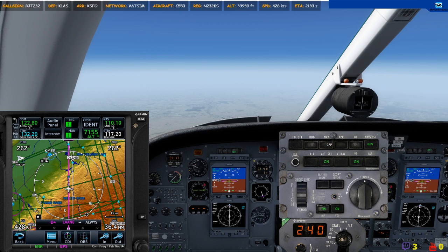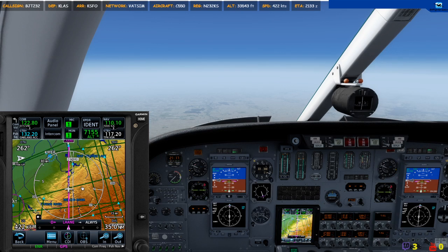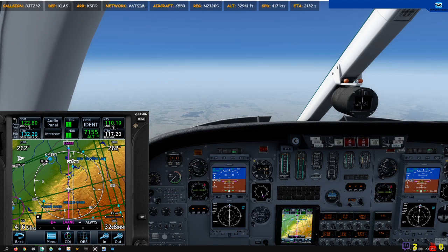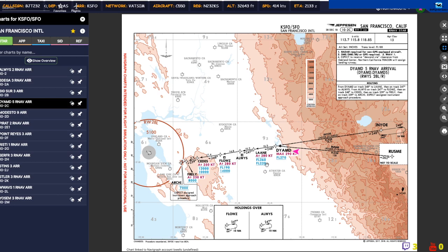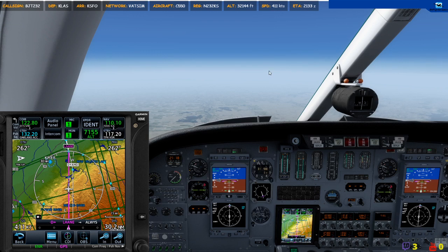There's 250 on the speed. We'll start bringing back the power a little bit here. And in the Learjet, of course, you know I use the GTN 750 for the navigation, and the GTN 650, I primarily use that as a backup, or I use it for the TCAS. And 19 it flows, and we'll hit that at 15, and then we'll keep it going down.